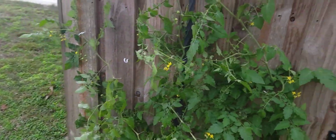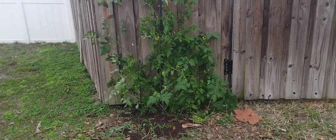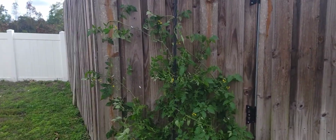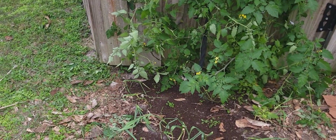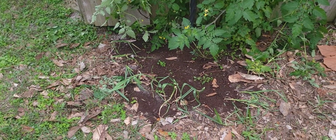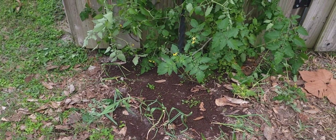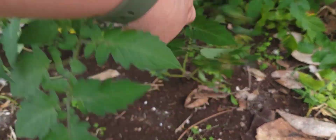I have my Everglades tomato plant. This thing is going wild, but it's been giving me tomatoes. And then I have garlic planted around the edge. And I think my husband just mowed it over with baseballs. Thanks a lot. Anyways, and then I have a rose down here.